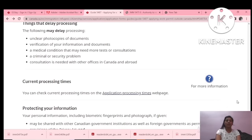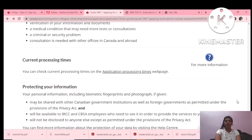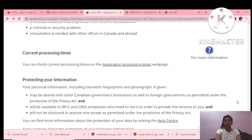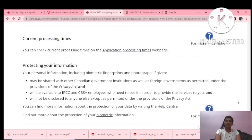Things that delay processing: unclear photocopies, verification of your information and documents, a medical condition that may need tests or consultation. If you have any problem in the medical, that could delay your application sometimes, but that doesn't mean it's going to end up refused. It could take longer than usual, but you can still get your results. A criminal or security problem, if you have one, consultation is needed with other officers in Canada and abroad.